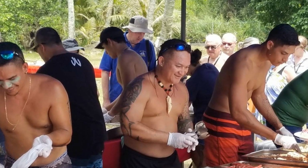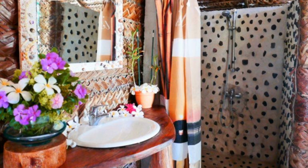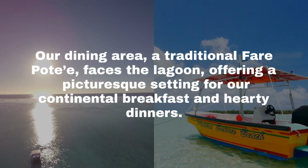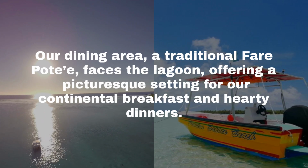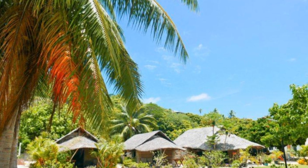Savor the taste of the islands with our healthy, fresh fish dishes and other local delicacies, all enjoyed with your feet in the sand and the lagoon's gentle waves as your dining soundtrack. Our dining area, a traditional fare poté, faces the lagoon, offering a picturesque setting for our continental breakfast and hearty dinners. For a refreshing twist, local beer and cocktails are available upon request.